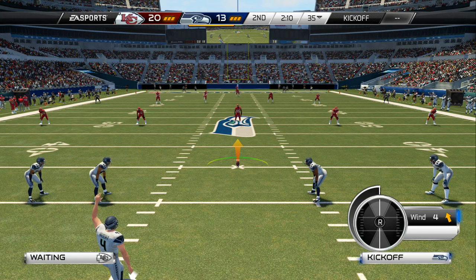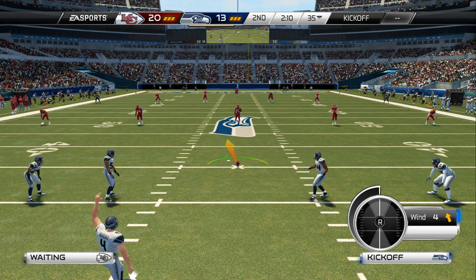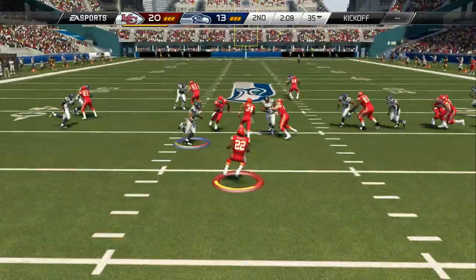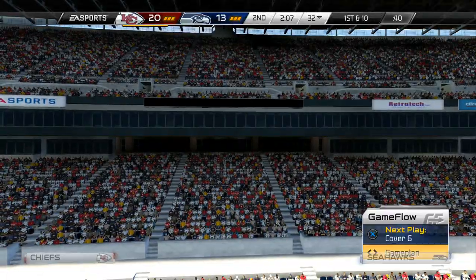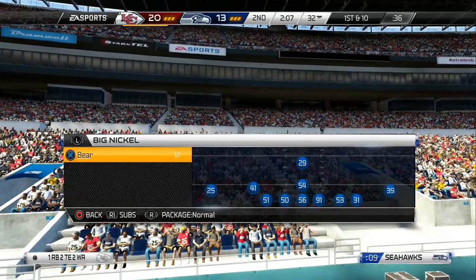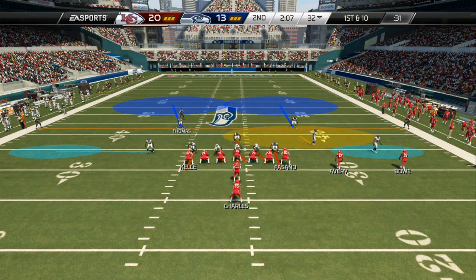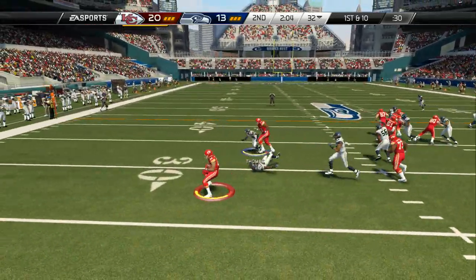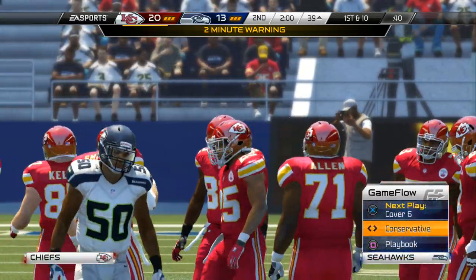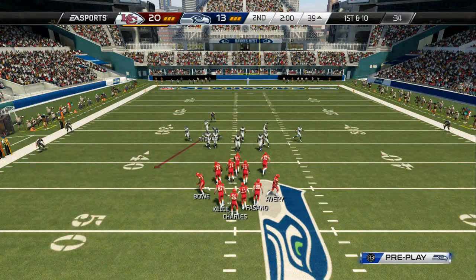Steven Hauschka ready for the kickoff. Jamal Charles out of the University of Texas. He might be as fast a running back as there is in this league. You give him a little bit of a window, and he will pick up big yards.